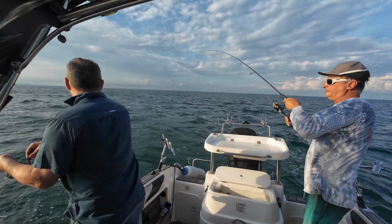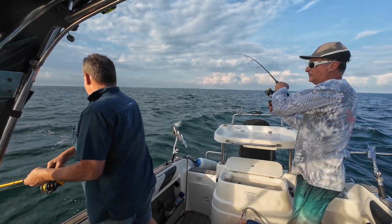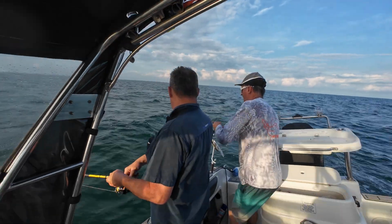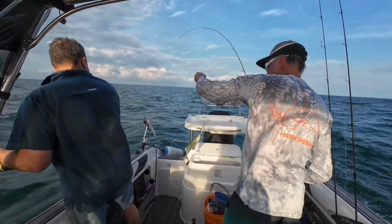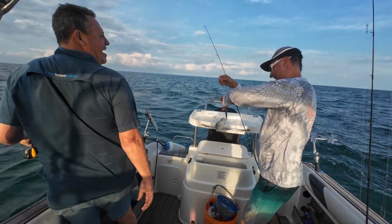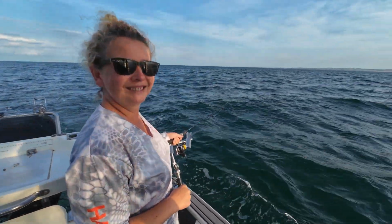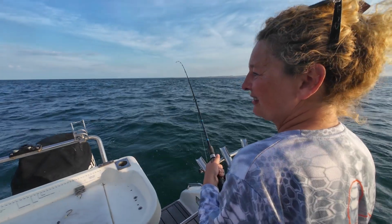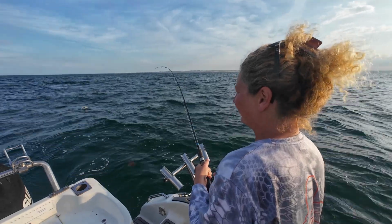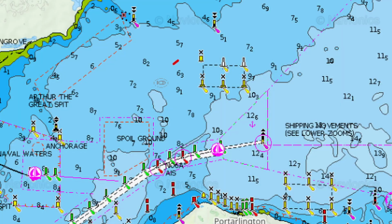As you can see, as Mick was recasting his soft plastic, I was already on the hard body on the other side. And you can't get away with no jokes on this boat, I tell you that much. There you go. I reckon mine was bigger. Then it was Mima's turn. Unfortunately, she called it and she did lose this fish. Oh yeah. I told you. Doesn't matter. It jumped off.